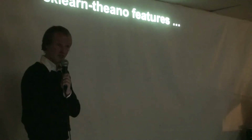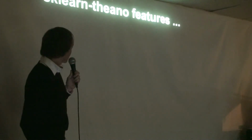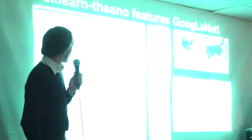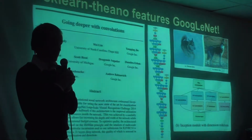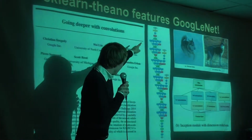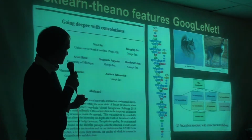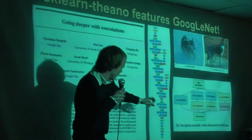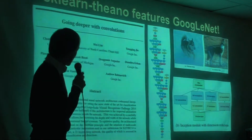As of this evening, and I'm proud to announce it, sklearn-theano also features GoogleNet. GoogleNet is another contest-winning, huge neural network. This is the architecture. If you count these blobs, you have around 100. They consist of these inception units. If you count the inception units, there are fewer.